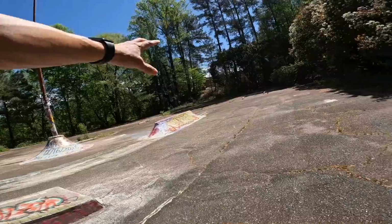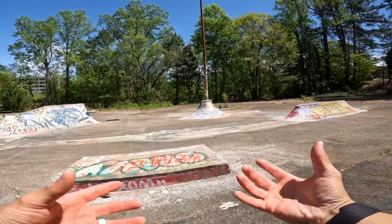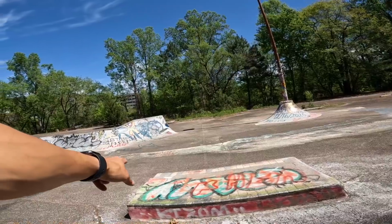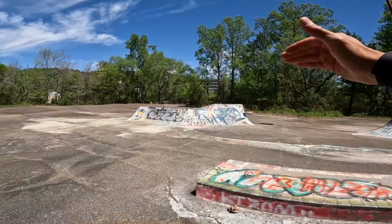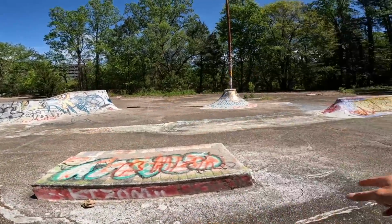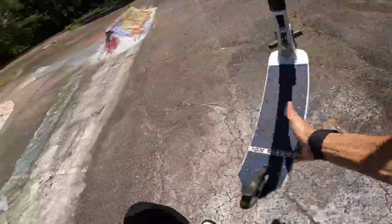Trying to kick the session up, do some harder tricks, figure this place out, get more comfortable. Tried bar manual finger whip, and definitely want that. I think it'll be easier going this way because of that little bump at the end, but I feel like I'm gonna overshoot it, over pop. I know how to bar manual finger whip. It's a little uphill, makes it harder, but let's see if I can get it done.